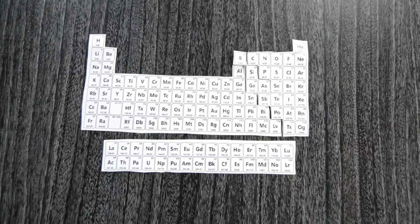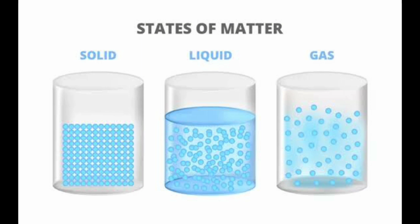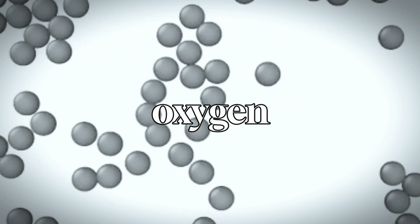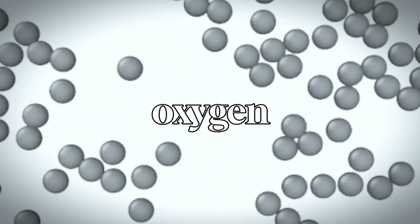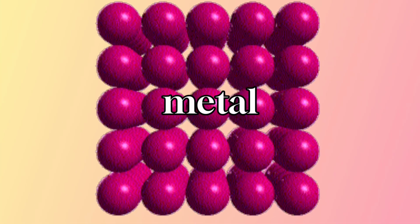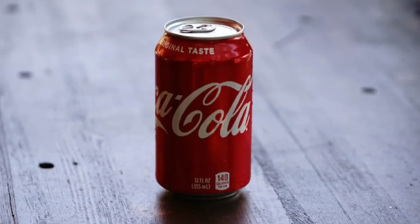And so whether a substance is a solid, liquid, or gas depends on how much its atoms are attracted towards each other. And this attraction is called electronegativity. So the element oxygen, which does not have a lot of interaction between its atoms, is stable as a gas at standard temperature and pressure. But metals, by contrast, will interact with each other, and so they'll be stable as solids at STP.